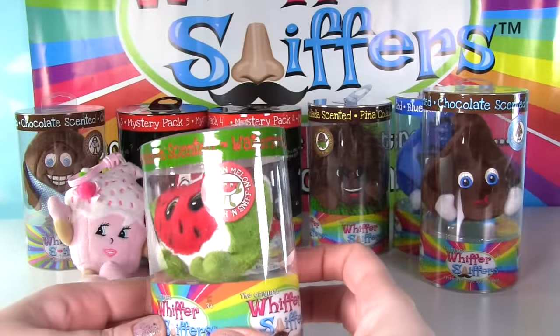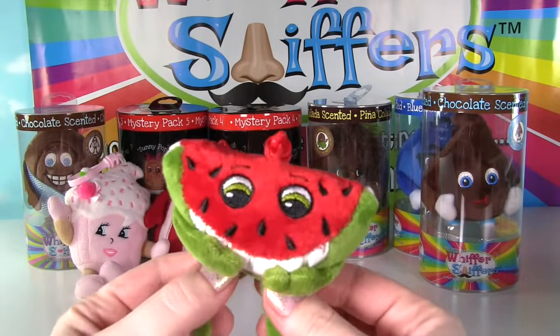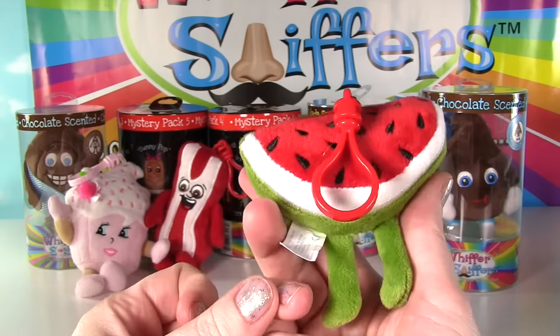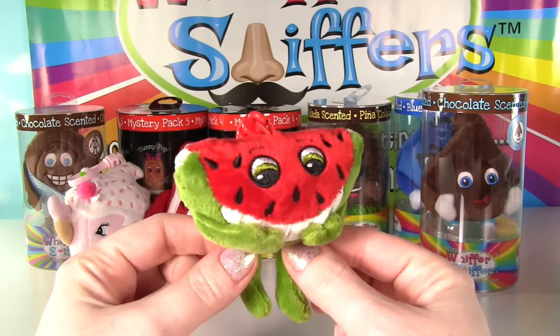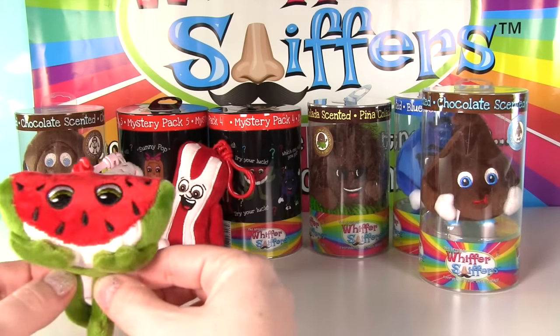Look at cute little Milton Melon. Well, hello everybody. Milton Melon is so cute and smells just like a delicious watermelon. I love his little face and his hands. I love their little legs. It's like doo doo doo doo doo, going for a walk.